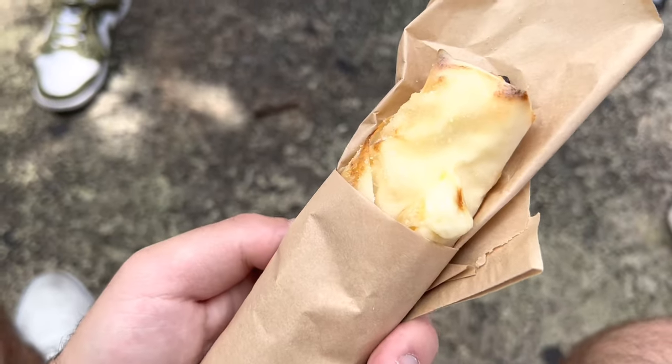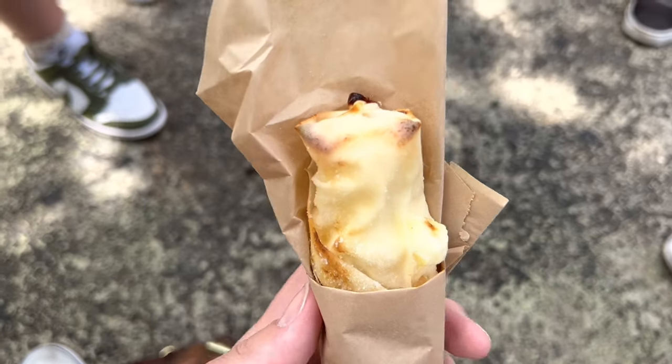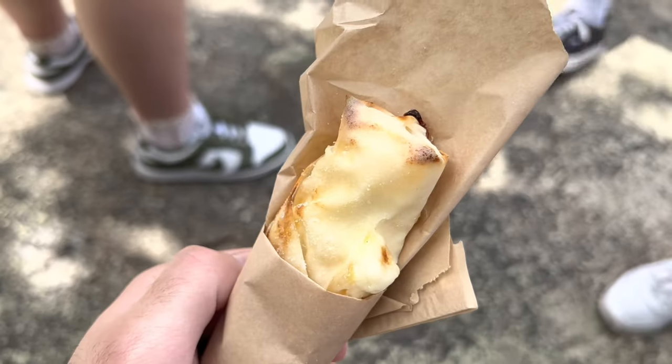All right, we did get the bongo lumpia, which is like a pineapple cream cheese spring roll, and these are so good. Like one of the best snacks, they're super cheap. So this is at Pongu Pongu in Pandora also.